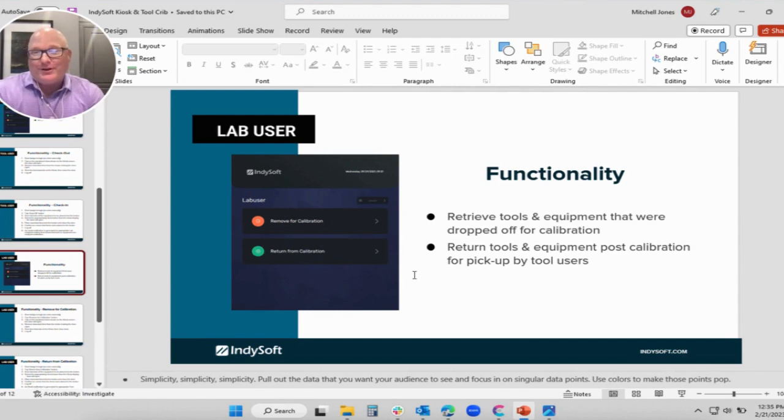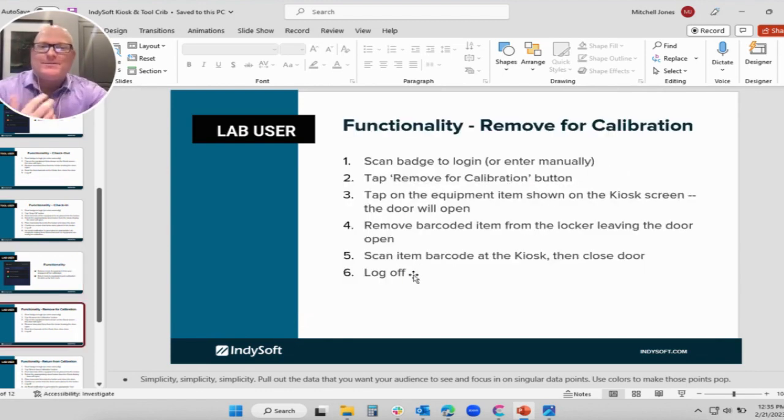So for a lab user, there are functions to remove items for calibration or even return items back to the shop floor, right? So there are different functions based upon the security rights of the user themselves. That's what I wanted you to walk away and see there.